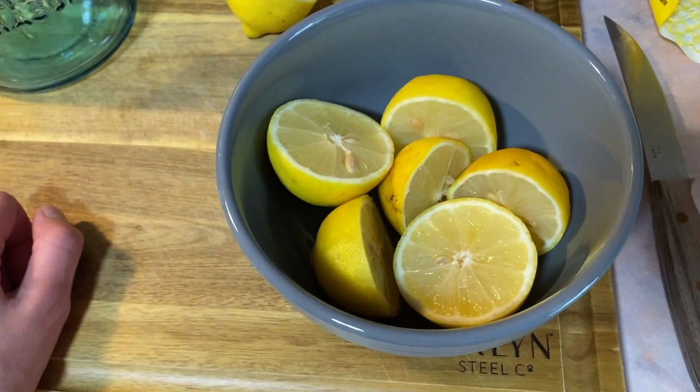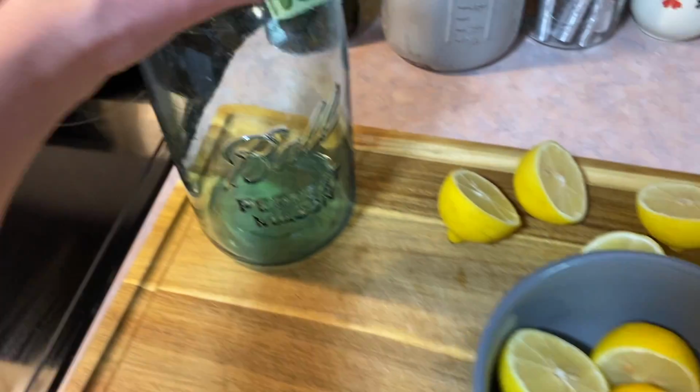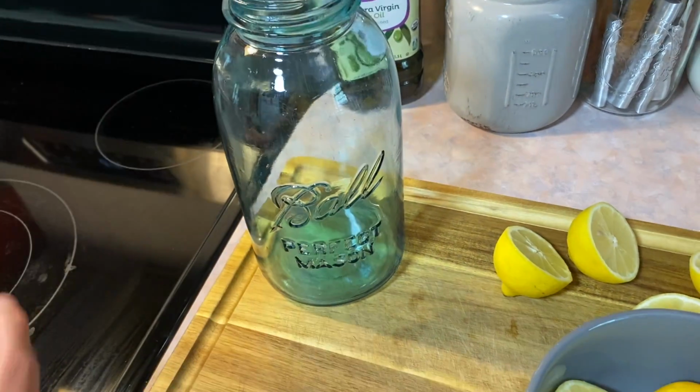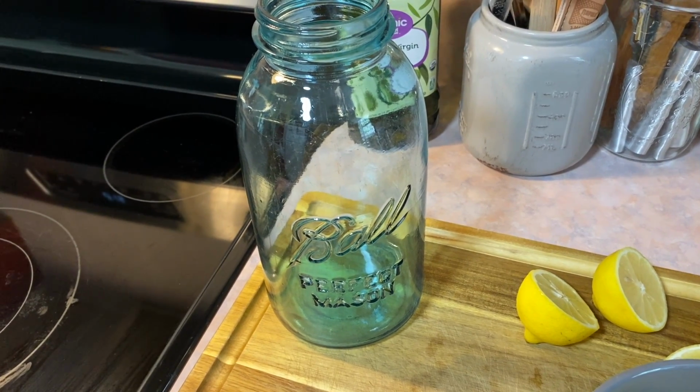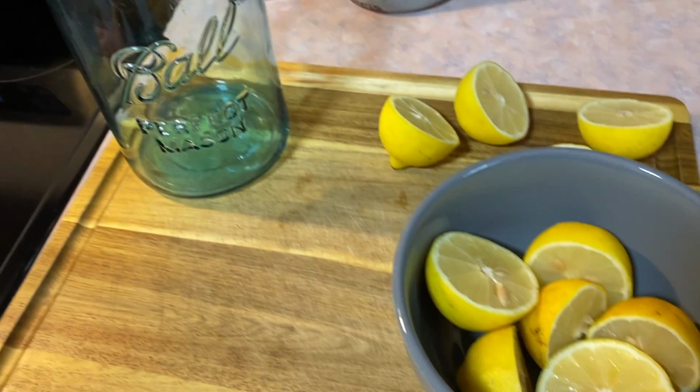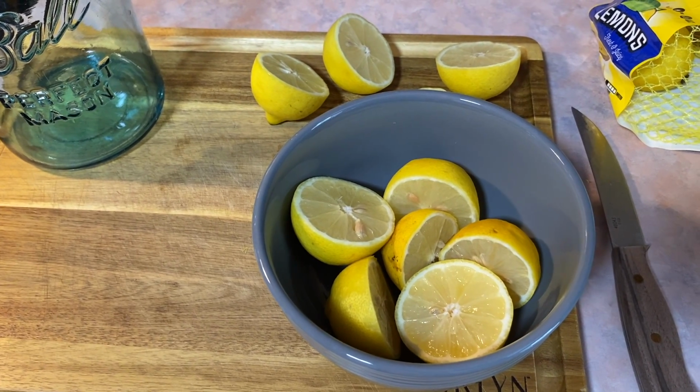I'll save it, I might freeze it, and of course we'll use it at a later date. And then I'm gonna put all the rinds in the jar. I've actually got some fresh lavender growing outside, so I think I'll add some fresh lavender leaves and just see if I can make myself a really good natural cleaner that smells good.